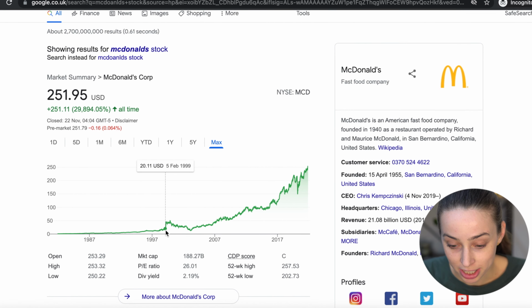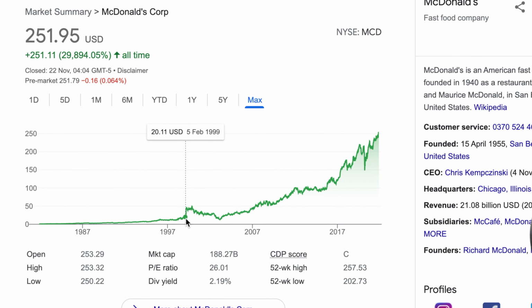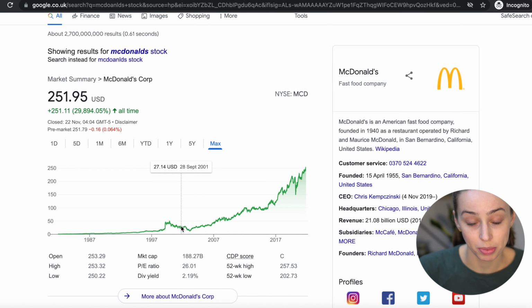So February 1999, the stock split 2-for-1. Following that, as you can see, it increased by quite a lot. And over the next few years, it did increase by a little bit. I'm zoomed out here so it won't look like too much, but you get the point.